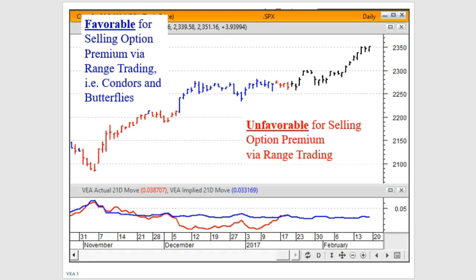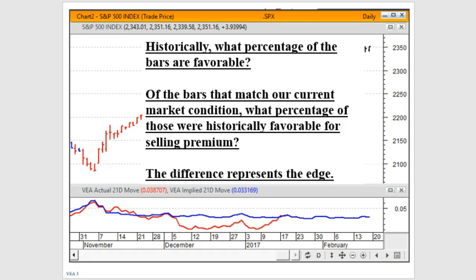Of course, the most recent 21 bars don't get labeled anything because we don't yet know. 21 days has to go by first, right? And so every day we're able to look in hindsight and add one bar in hindsight, whether it's red or blue, favorable or unfavorable. Okay? So now, what do we do from here?